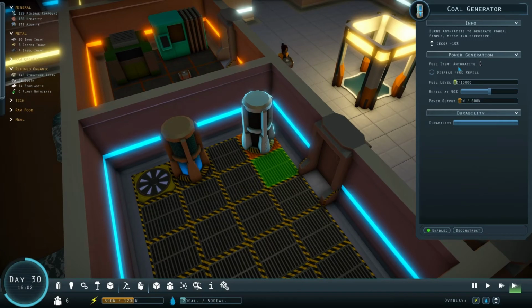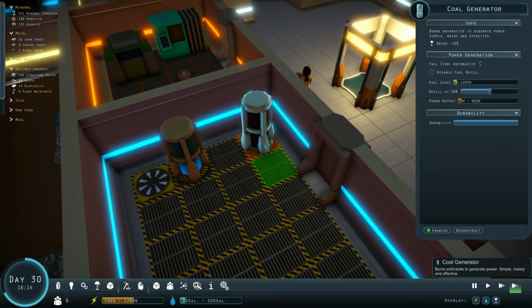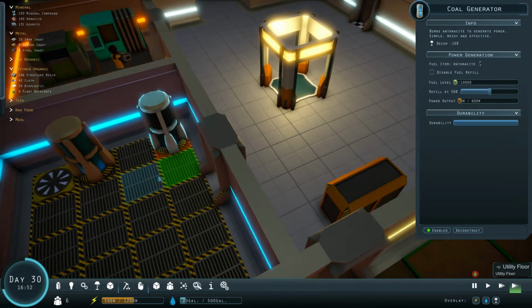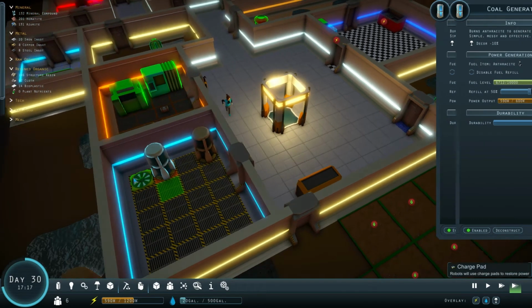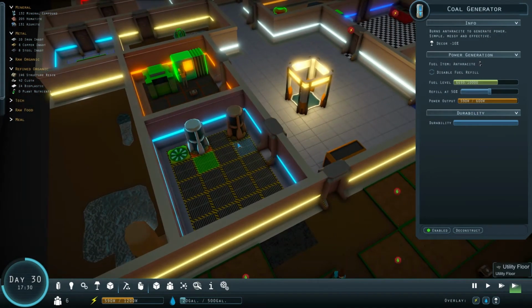They can do it. Can I put fuel in here? Who does that? Whose job is this? Whose job is this? We need more power. Put fuel in there, please. Who's been refilling the fuel in this one?